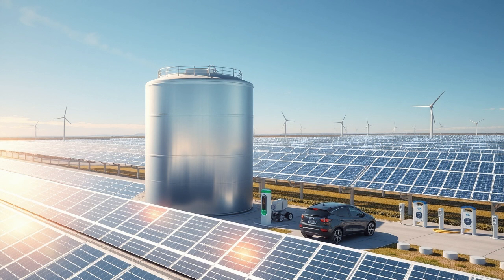Imagine a world where hydrogen's a major player in our energy system. All right, let's fire up those imaginations. What comes to mind when you picture a hydrogen-powered world? I'm ready. Well, the first thing that strikes me is, wow, we could really slash those greenhouse gas emissions. Yeah, that's a big one.